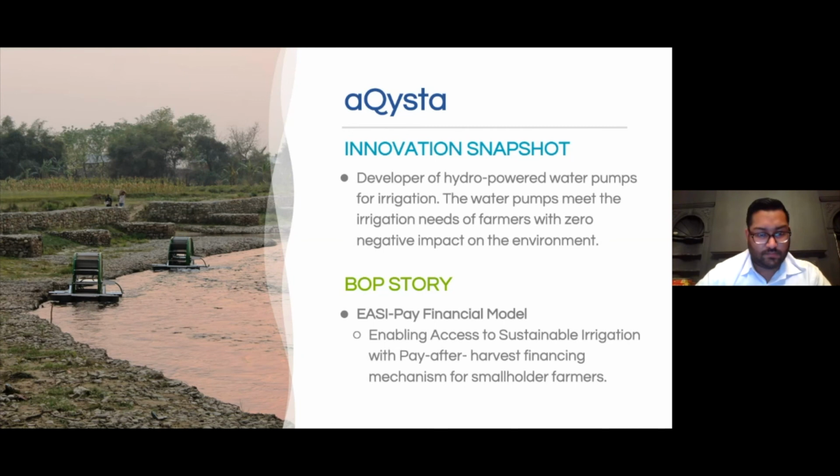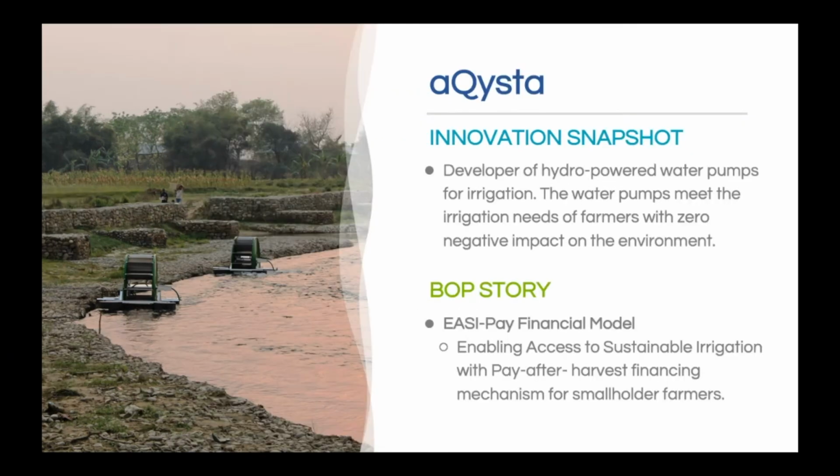Yes. Hi, everyone. My name is Anissa, and it's a pleasure to be here to share with all of you. I am from Akista. So what is Akista? Akista is a startup. We develop hydropower pumps. As you can see in the picture in the presentation, that's what our hydropower pump looks like, the Barsha pump.